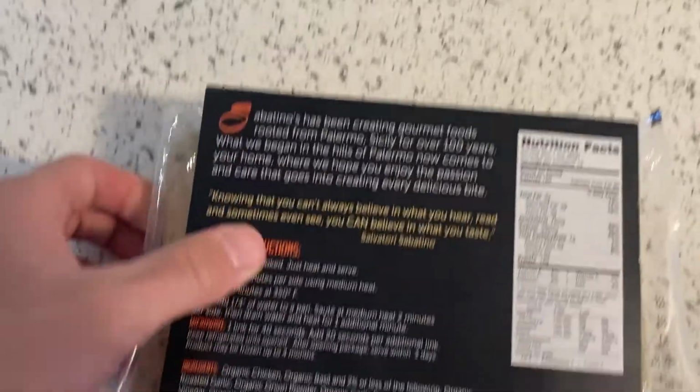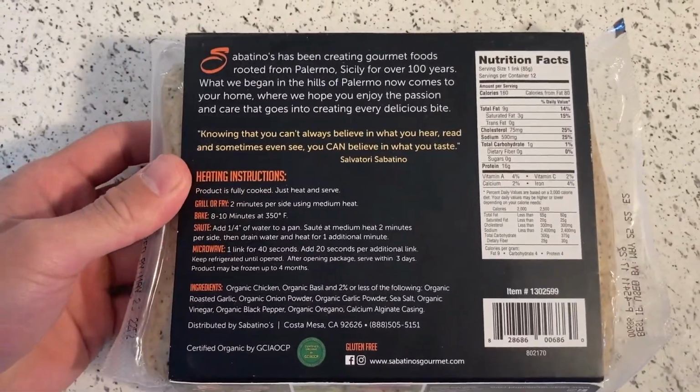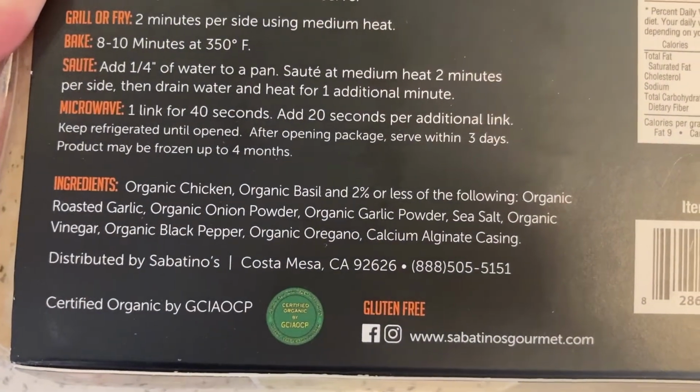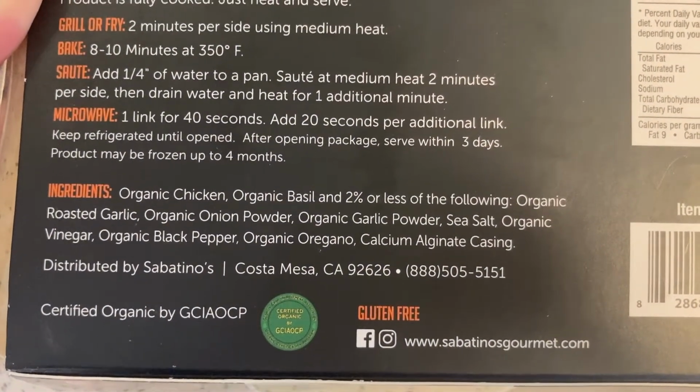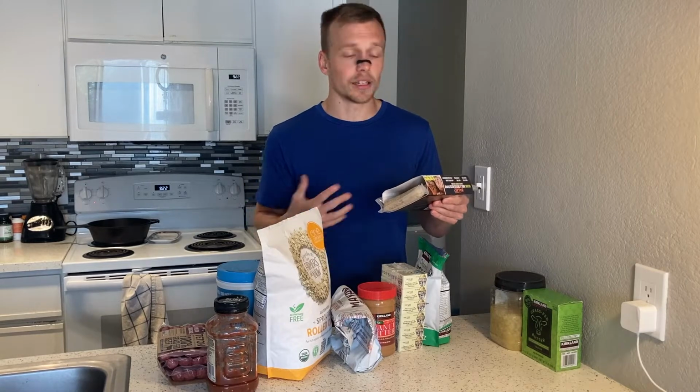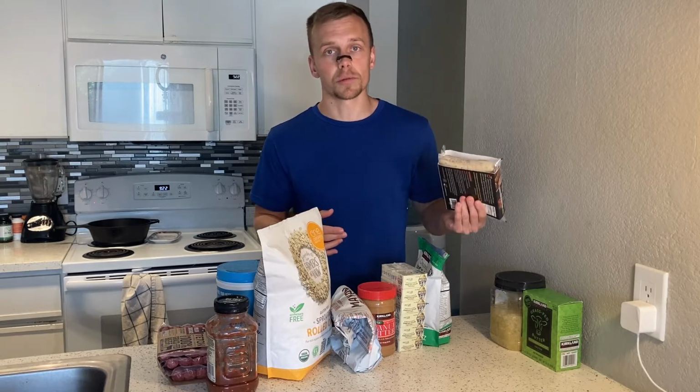Overall, really clean ingredients. So we're looking at organic chicken, organic basil, organic roasted garlic, onion powder, garlic powder, sea salt, vinegar, black pepper, oregano, and calcium alginate casing. So again, super clean, no added sugars, no added preservatives or anything that's going to mess with the body. And it's a great option for buying in bulk, and also, once again, super, super easy to make.